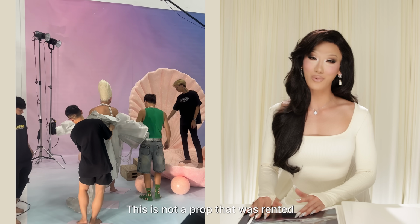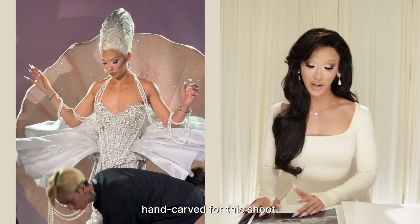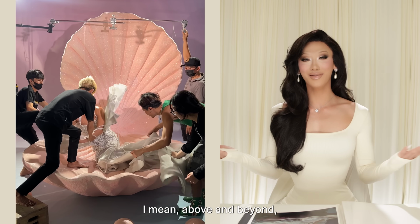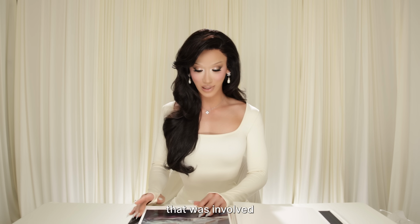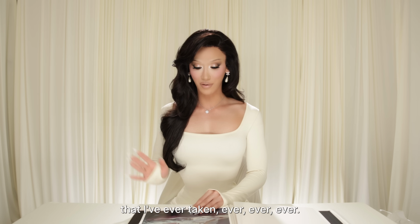This shoot, another journey from Miller, because this shell is hand carved. This is not a prop that was rented. This was custom, hand carved for this shoot. I mean, above and beyond, not even another level. So, mwah. Much love to everyone that was involved. And also one of my favorite photographs that I've ever taken. Ever, ever, ever.